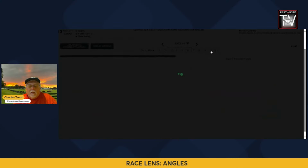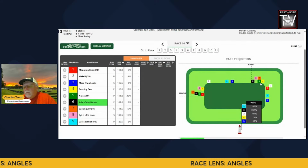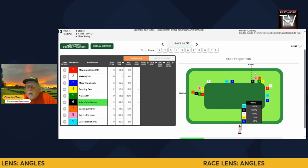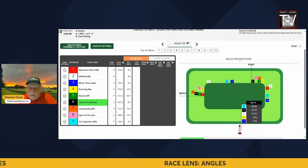Okay, race 10. All right, in the beginning of the race, they see the 6, 8, 7, 5. They don't say the 9, do they? I think the 9 would be much, much, much closer to that. They have in the middle of the race 1, 5, 6, 7. They still have the 8 back. So they're saying the 8 might start dropping back.